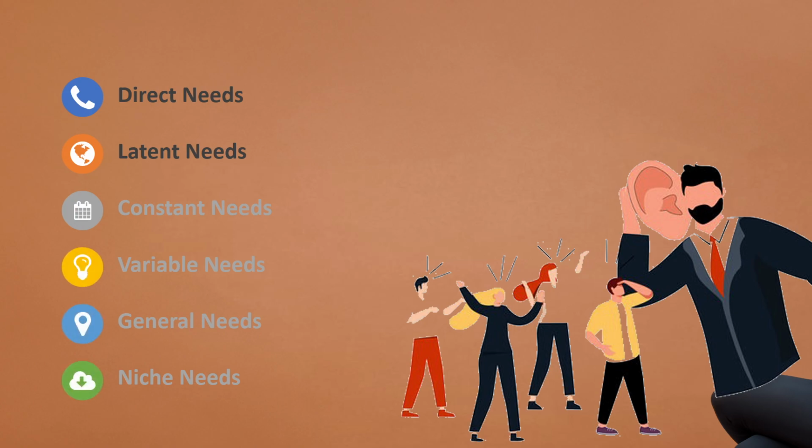However, let us focus on the direct needs and the latent needs. Both are crucial. The direct needs can help guide the basic design and functionality of a product, whereas the latent needs will often lead to more innovative features and improvements. It is the latent needs which will make your product stand out compared to your competitors.